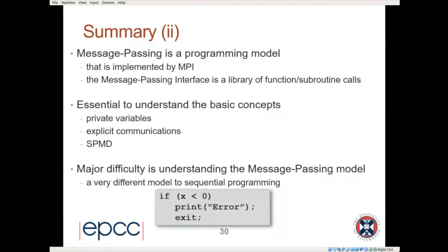So the summary is, message passing is a programming model implemented by MPI, which is a library. It's essential to understand the basic concepts, which are private variables, explicit communication, and SPMD. Actually, most people's major difficulty is understanding the message passing model. It's a very different model to sequential programming. So this is in some pseudo language.